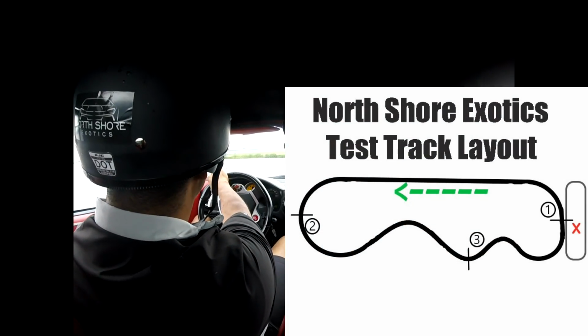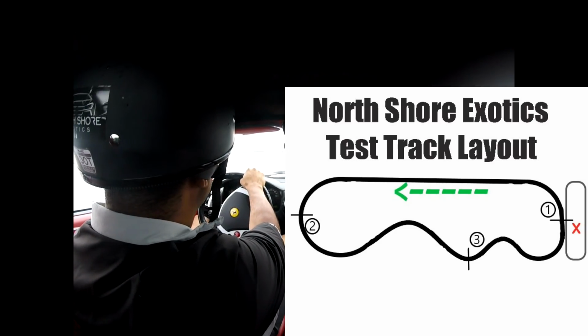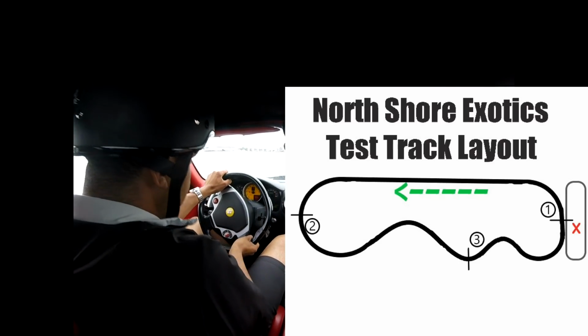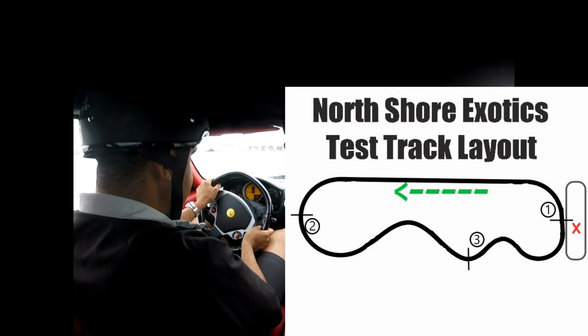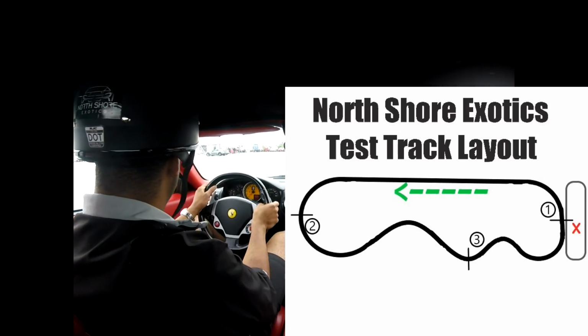And speaking of tracks, this is the layout I was able to drive on. North Shore Exotics is the name of the company that put the event on, and this is their layout. As you can see, there's the long straightaway across the top. This looks a lot like High Speed Ring in the early Gran Turismo games. The X marks the spot where you'll be seeing trackside footage from.